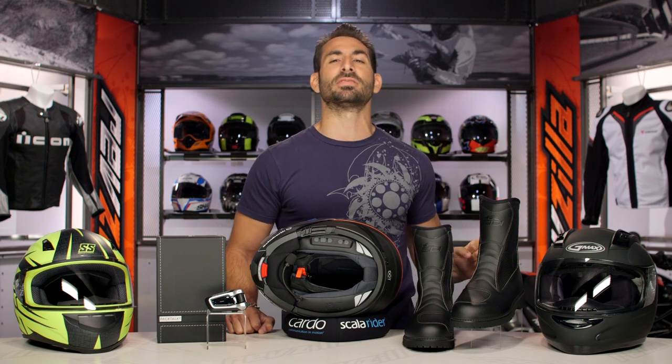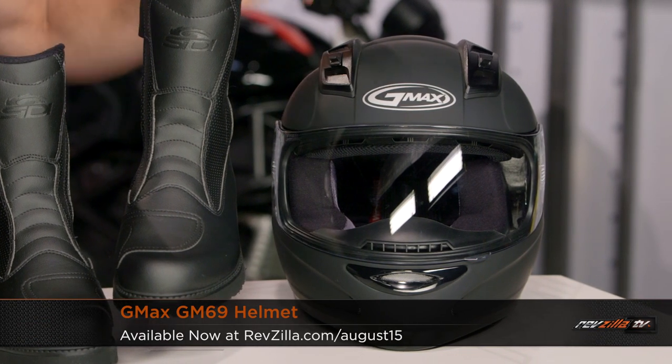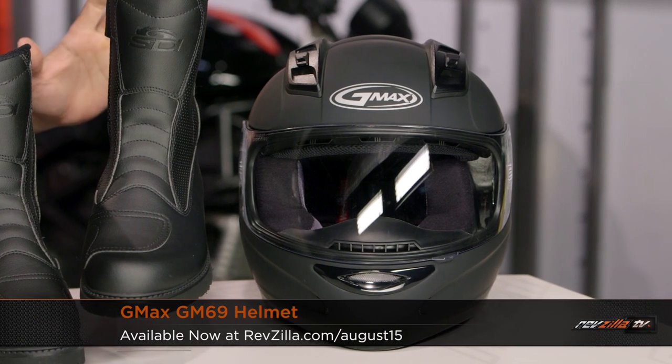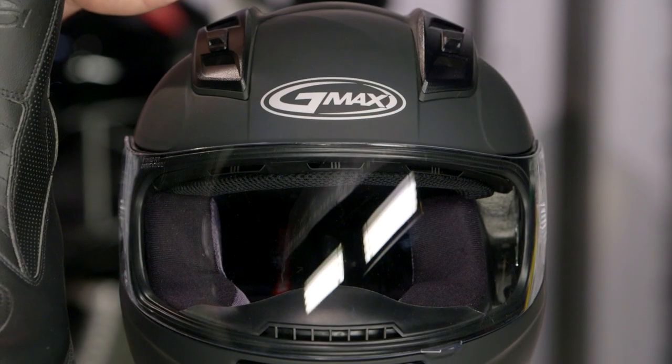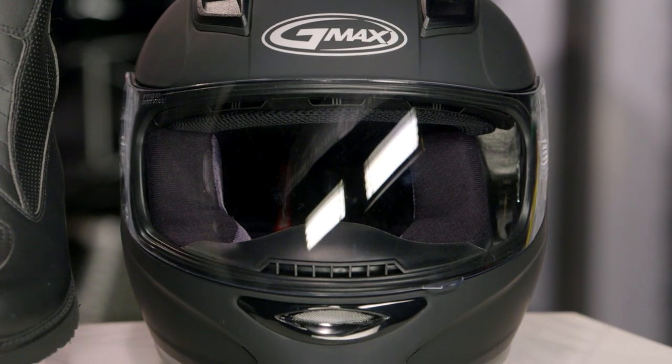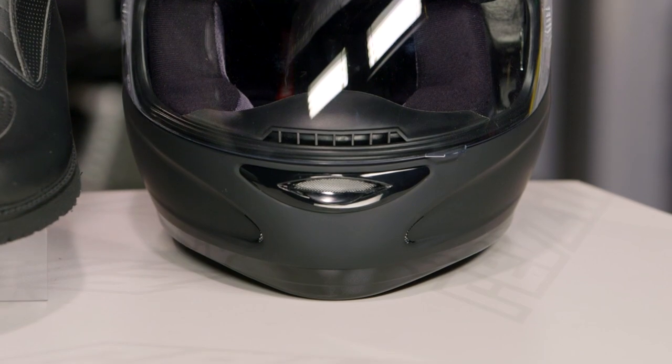They make wonderful stuff. And last up on my table today is the brand new G-Max GM69, part of the new collection of helmets. Look out for detailed breakdown videos across the board. These guys come in around $100. They're 3 pounds, 6 ounces. DOT rated polycarb, and you get a smoke shield in the box. Intermediate oval head shape, so it's gonna work well within the American market. A little bit longer front to back, like we'd expect to see.